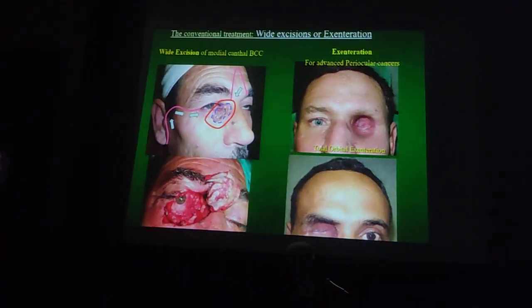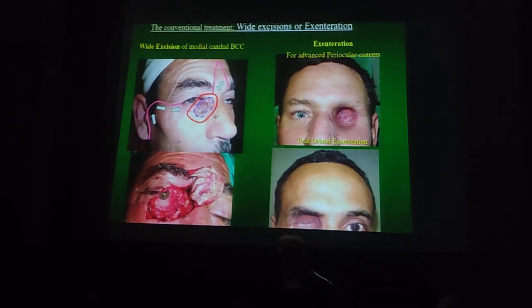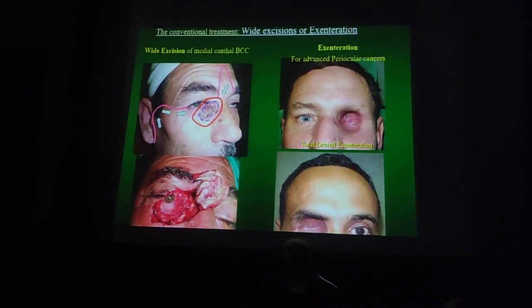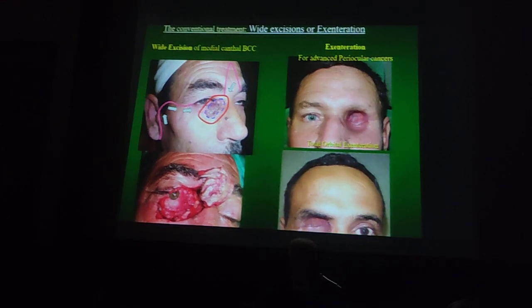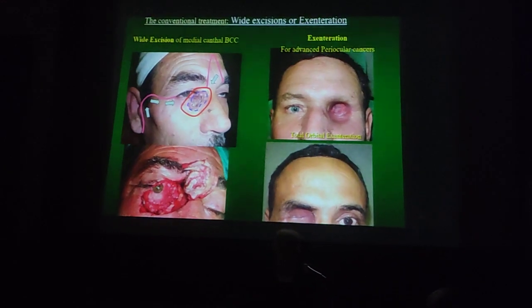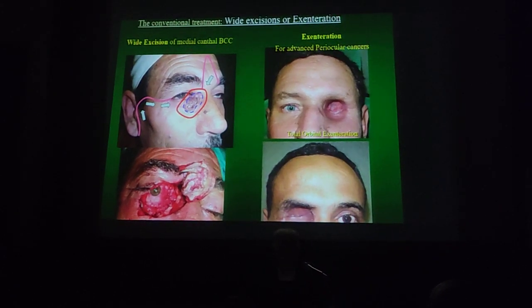Now, there have been lots of changes in treatment protocols with radiation and new drugs that help to shrink these tumors, that limit the need for extensive or mutilating surgeries as we used to do 20, 30 years ago.